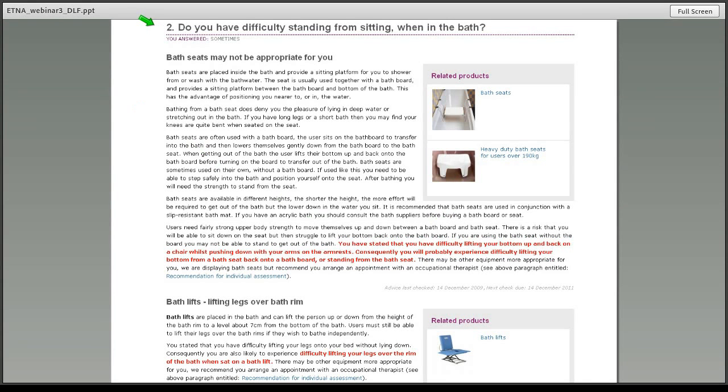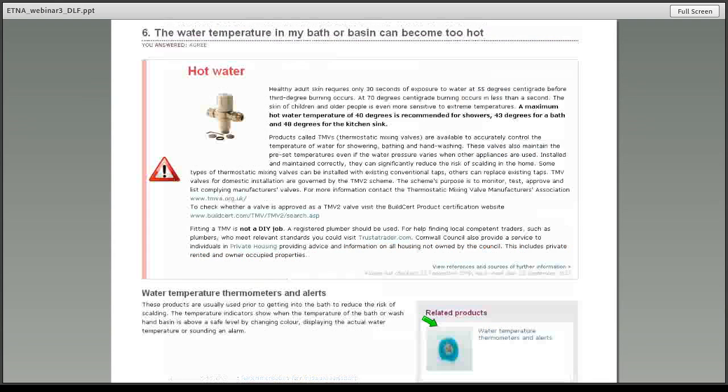Example of advice and product groups, and further down towards the bottom, you can see some advice and bath lifts. It's not just advice about products, there's also general advice and warnings included in the report, like this one about water temperature and the risk of scald.